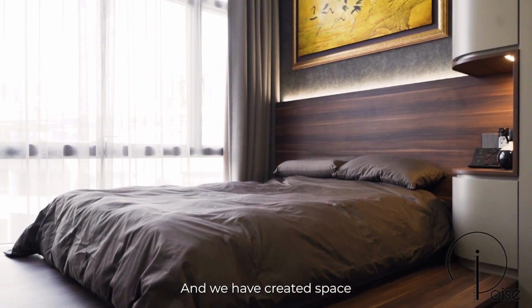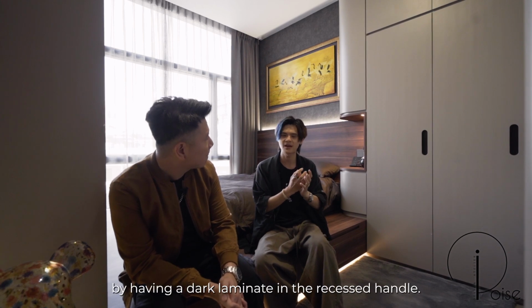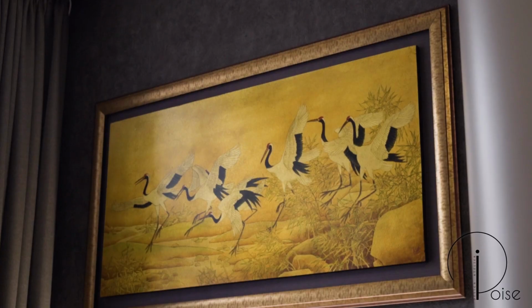And we have created space like this area here, this L-shaped cabinet. We've created some contrast by having a dark laminate in the recessed handle. And that blends with the curved edges of the cabinet.